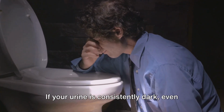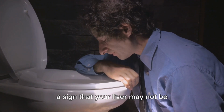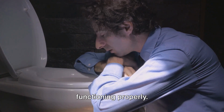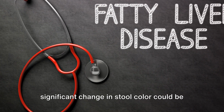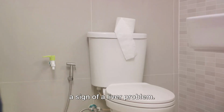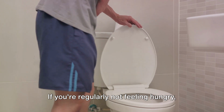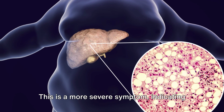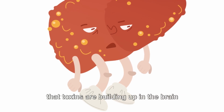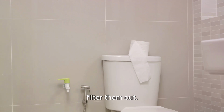7. Dark urine. If your urine is consistently dark, even when you're drinking plenty of water, it's a sign that your liver may not be functioning properly. 8. Pale stool. This is often overlooked, but a significant change in stool color could be a sign of a liver problem. 9. Loss of appetite. If you're regularly not feeling hungry, it's something to take note of. And finally, 10. Confusion. This is a more severe symptom indicating that toxins are building up in the brain because the liver is not able to properly filter them out.